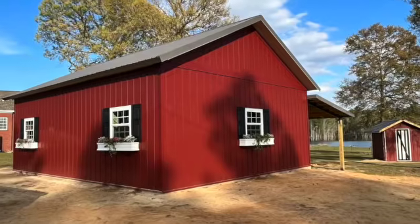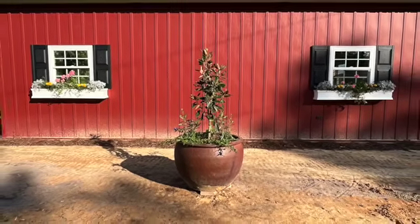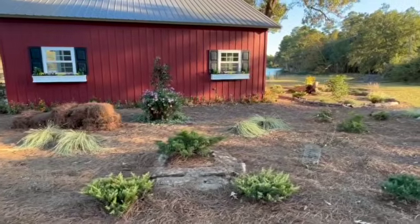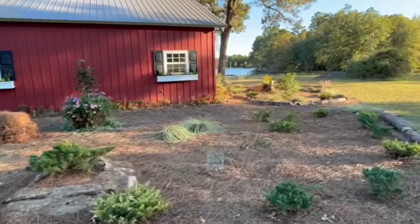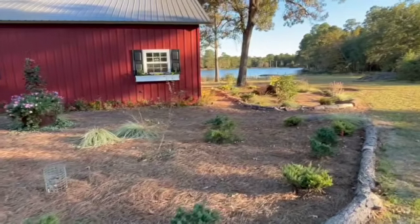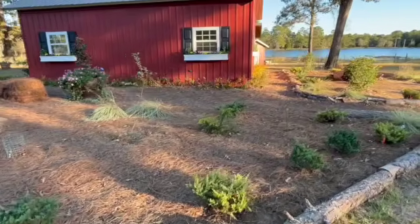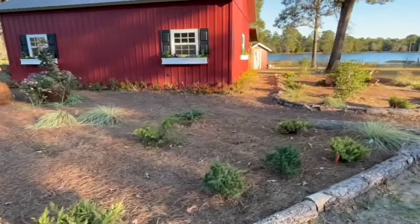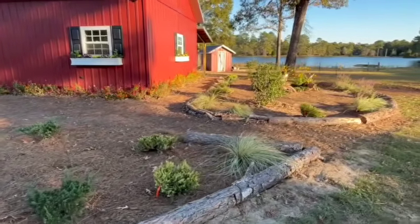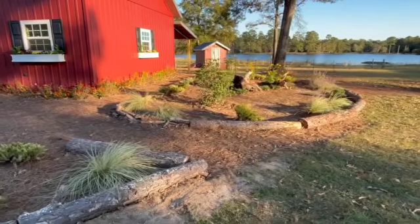We needed a place to store our garden tools and our equipment, so we had a barn built. And in April of 2023, we created garden beds around our newly constructed barn. We've planted that area. We've outlined it with logs from pine trees. We also found down on the dam, which is part of our property, some old pine stumps, fat lighter stumps. If you're from the South, especially from Georgia, you know what a fat lighter stump is.